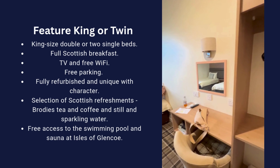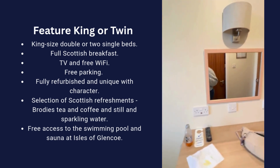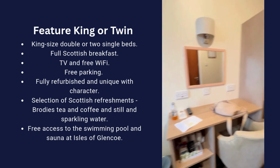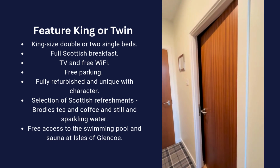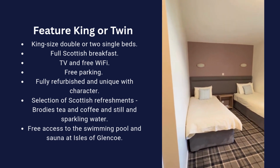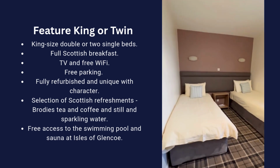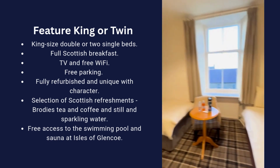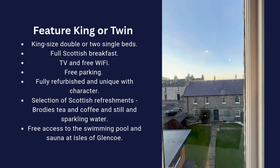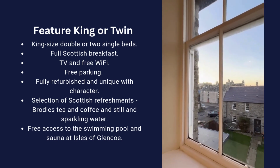Here we are at the Pentland Hotel in Thurso, Scotland. We have a little coffee station, or a tea station, I guess. There's a ghost in that bathroom. And our room has 3 single beds. Maybe we can make 1 mega bed. Little courtyard view, I guess. Cute.